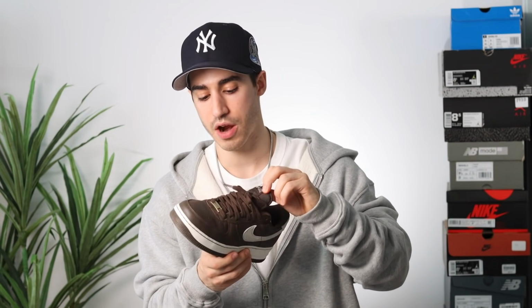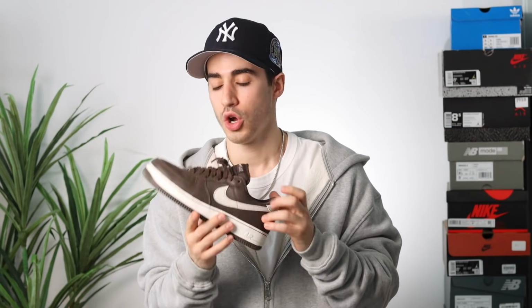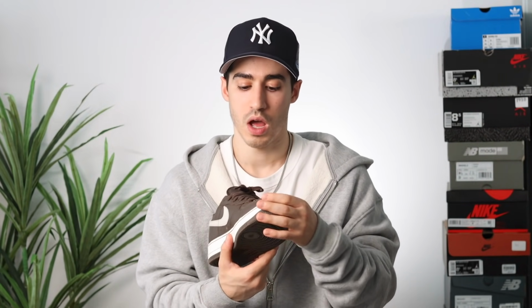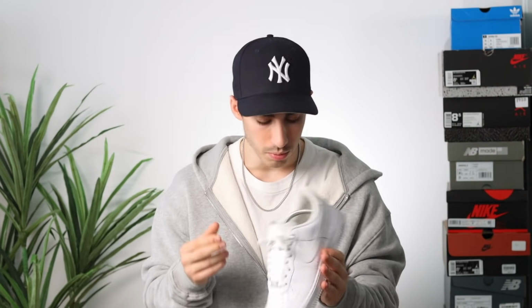I have a Nike Air Force 1 Premium right here in the brown and beige colorway. It's got a beige midsole and a beige check. Quality on these is fantastic, which is great because it's always nice to have some Air Force 1s with good quality, because the triple white ones are just terrible. Saying that, still one of my most worn sneakers of the year.